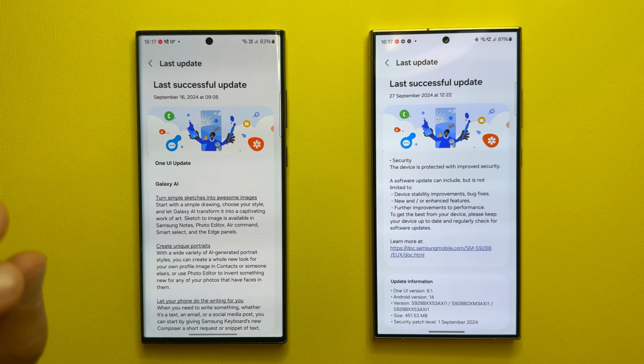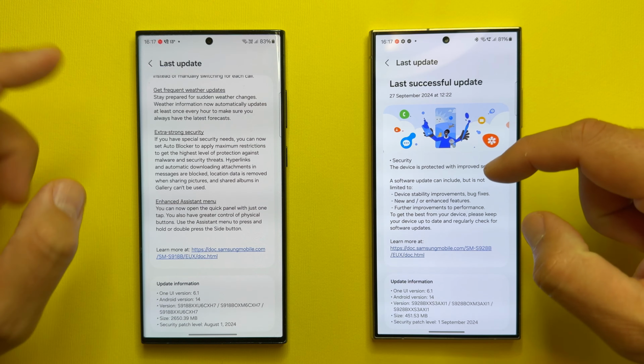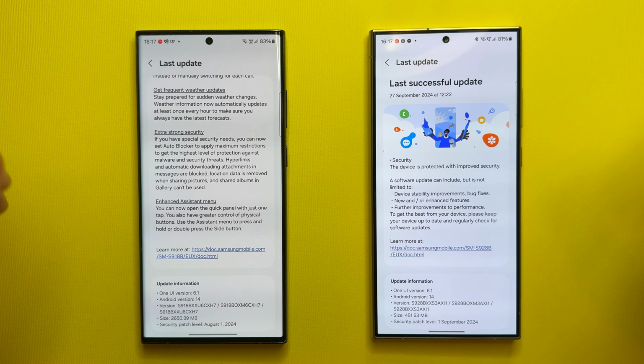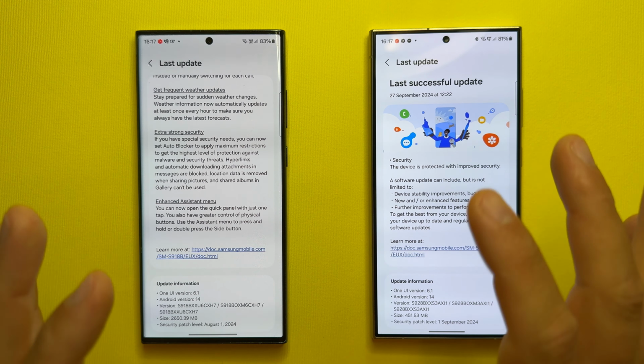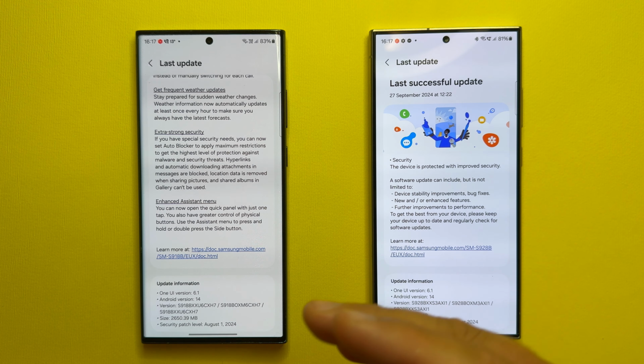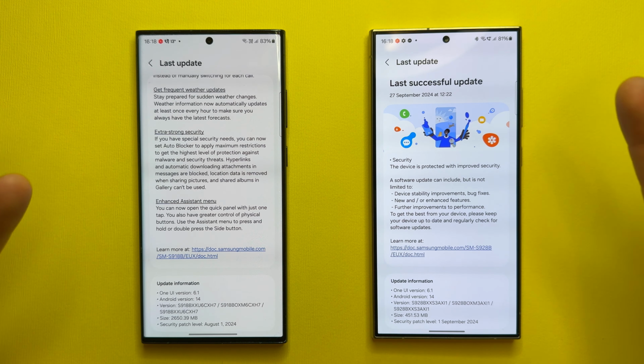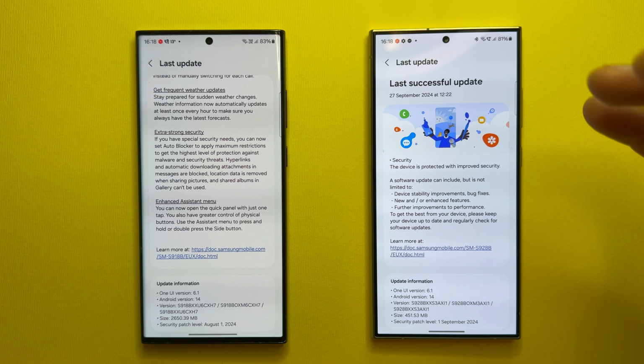The Galaxy S23 Ultra running on the latest One UI 6.1.1, the Galaxy S24 Ultra running again on the latest One UI 6.1.1. Technically, that's the One UI 6.1 with the features from the 6.1.1. The thing is that Samsung usually reserves .1.1 for flips and folds, foldable devices, but this time, yeah, we were blessed, so we got all the nice stuff in the latest 6.1 update.